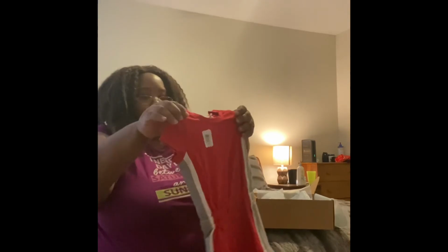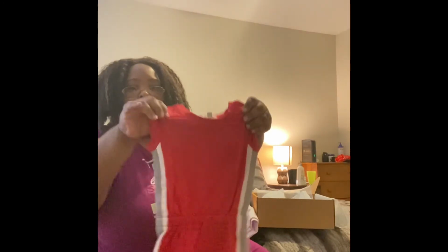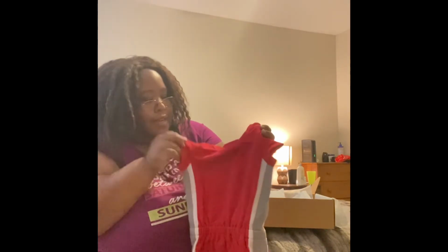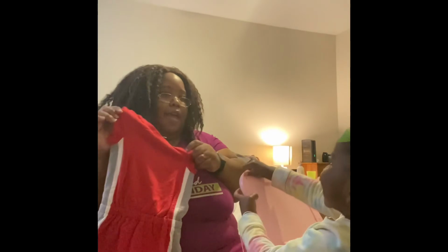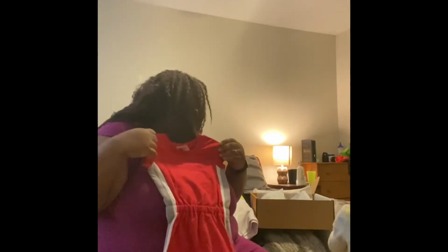The last thing she got was this red dress. Oh, look. It reminds me of the tennis dresses. It has gray and white stripes on the sides. It's so cute. It reminds me of the dresses that they play tennis in. It's so sporty. I can't wait to see her in this. Look, you see the dress? I like it. Yeah, it's a pretty dress, right?